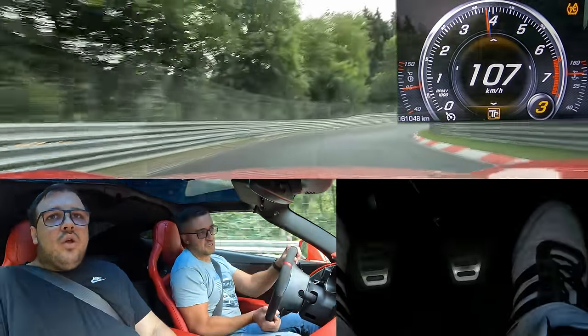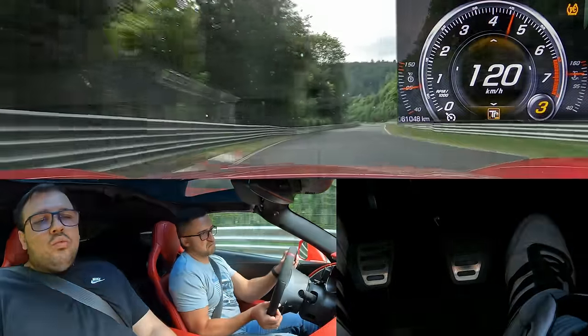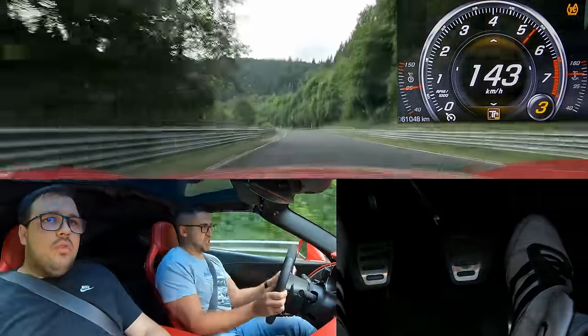Stuff, but they're actually really good. For not being a true bucket seat, they offer good support. And the seating position is very nice.